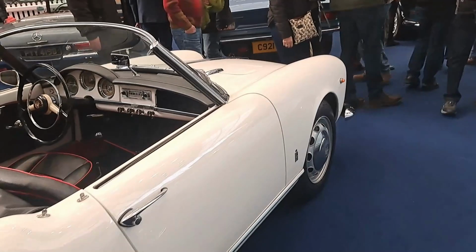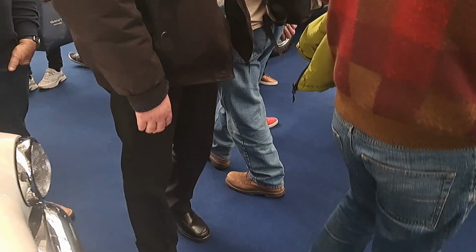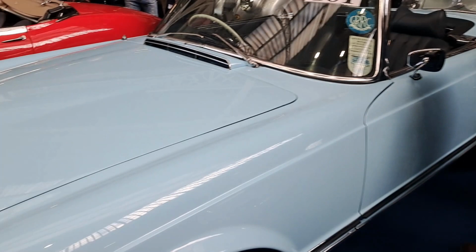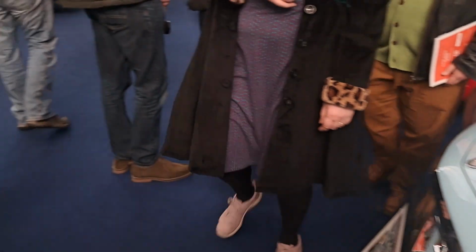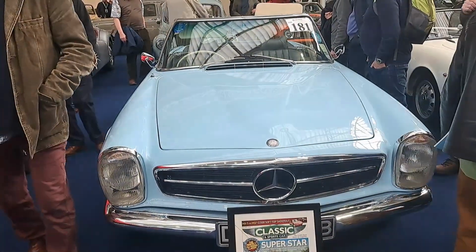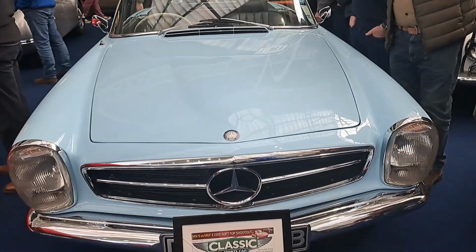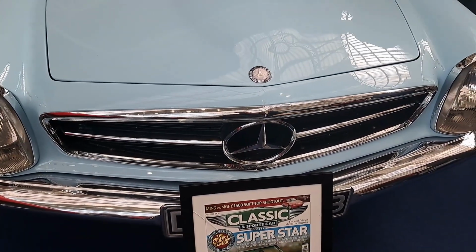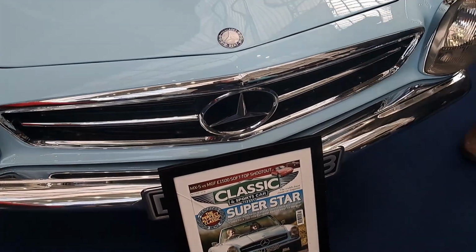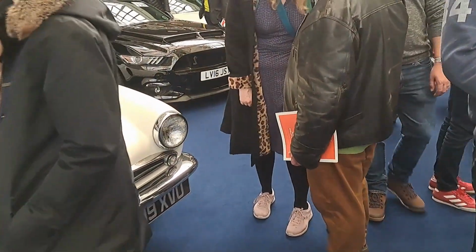Another one of these Alfa Romeo Giulietta Spiders. That is rather nice. Which one do I prefer? I think I prefer this white one to the red one, but that's just down to the colour. And then we've got this SL that's been on the front cover of Classic and Sports Car in 2009. Can you still buy an NA MX-5 for £1,500? You can buy an MGF for £1,500. I don't know about the MX-5 NAs though.